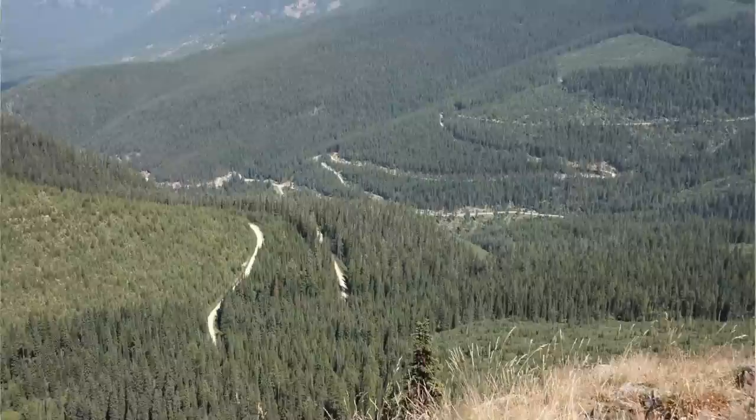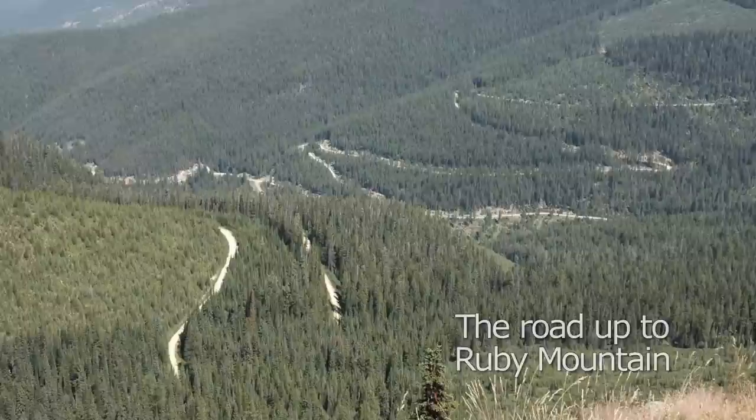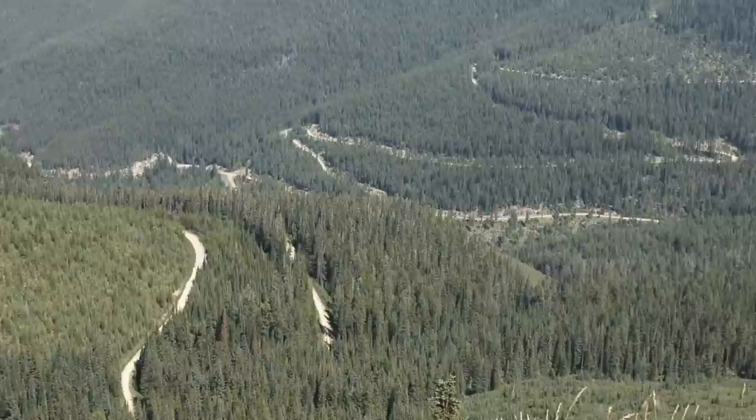Getting to many of these remote locations requires traveling on winding gravel mountain roads with many switchbacks, but once there, the views are spectacular.